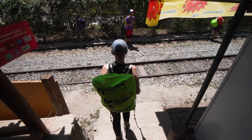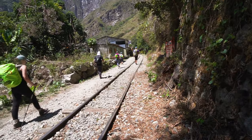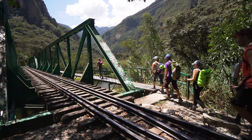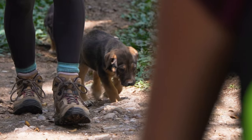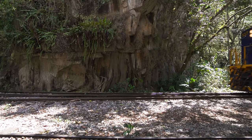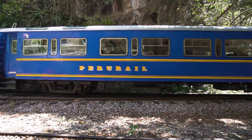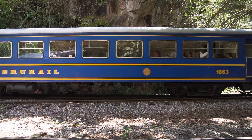We said goodbye to our chef and our porters at lunch, and now it's just 3 hours on the train tracks to Aguas Calientes. These are the same tracks that I think we'll be coming back on tomorrow after we visit Machu Picchu, which I'm really excited for. And this is the train that we'll be catching back tomorrow afternoon. Tomorrow morning we're seeing Machu Picchu. Every day kind of blends together.